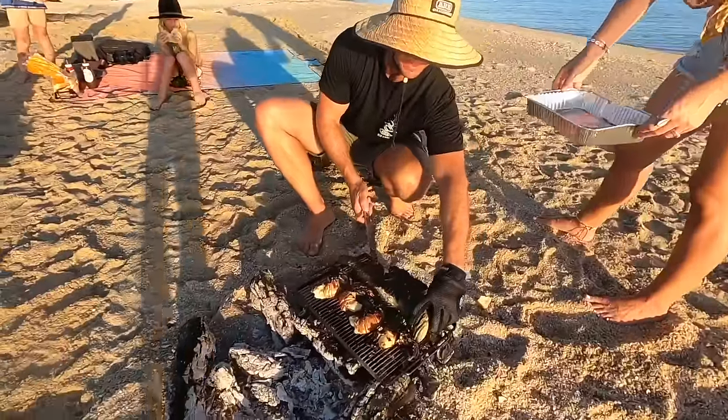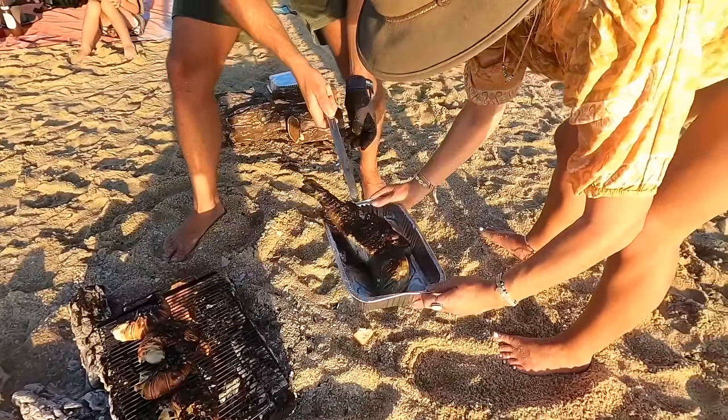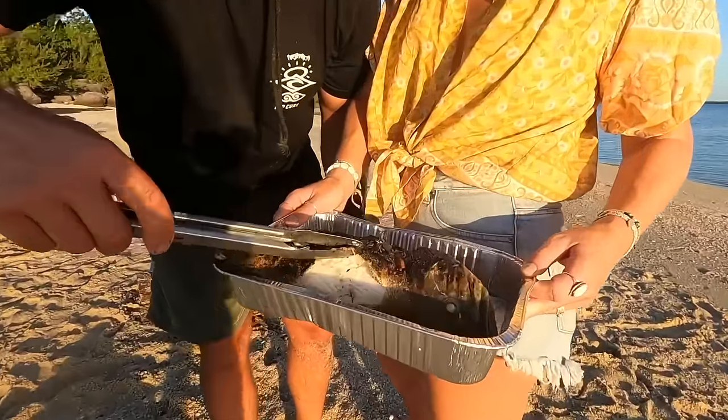Ooh, the glove's coming in handy again. We'll pick him up gently. It's pretty heavy, so don't drop him. Oh, yeah. Look at that. Oh, I know how heavy he is. Now swing in here. Look, you just peel the skin back.